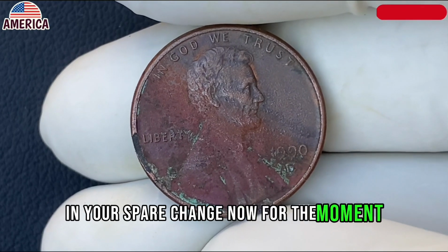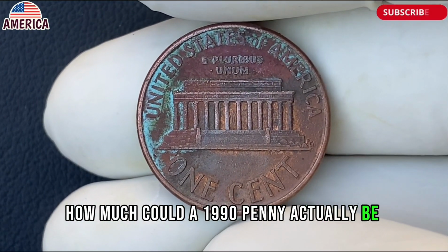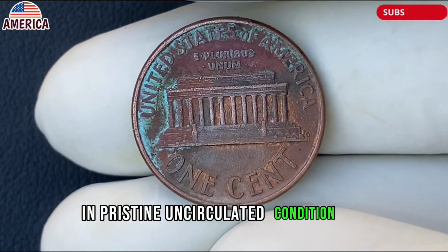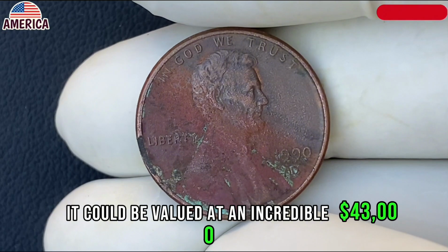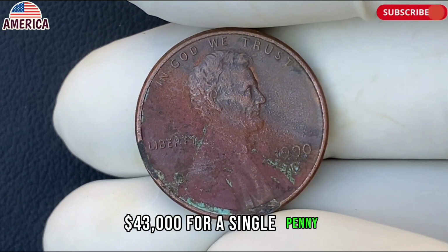Now, for the moment you've been waiting for. How much could a 1990 penny actually be worth? If you're fortunate enough to have a rare variety of this coin in pristine, uncirculated condition, or better yet, one with a unique minting error, it could be valued at an incredible $43,000. Yes, you heard that right, $43,000 for a single penny.